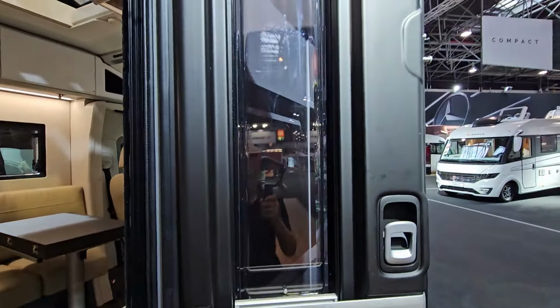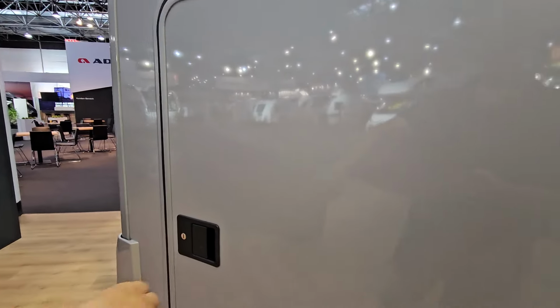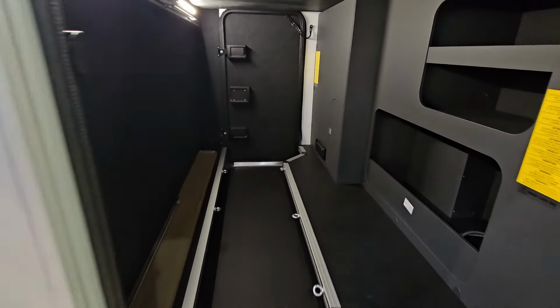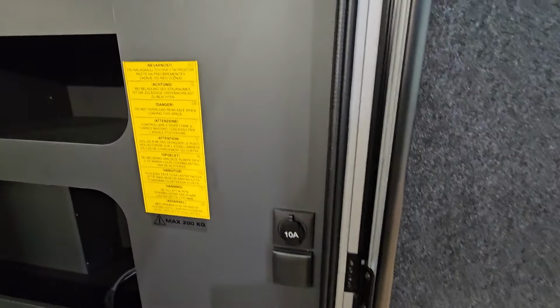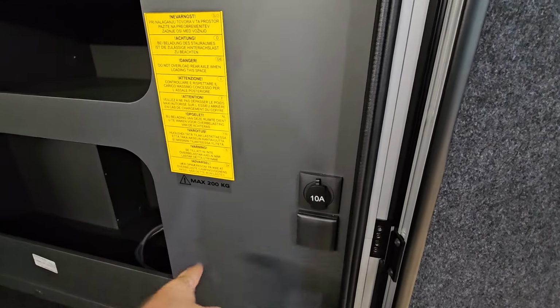Window in the door. Let's come to the back, have a look at the garage. Oh, that's nice. A lot of space in there. And you've got lashing straps in there so you can lash your bikes. You've also got more space in here. It does say here maximum 200 kilos and 10 amp 12 volt fuse, and there's a 230 shore power. Connect that to your inverter if you want.